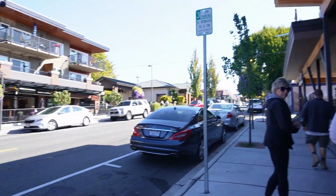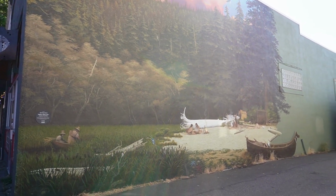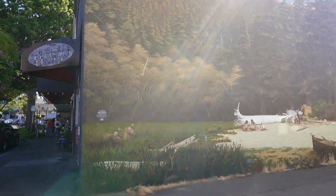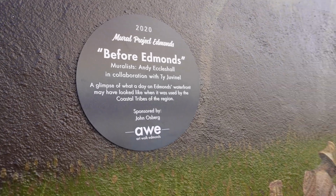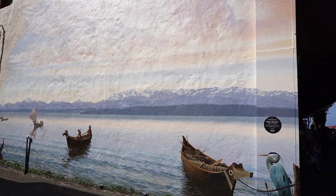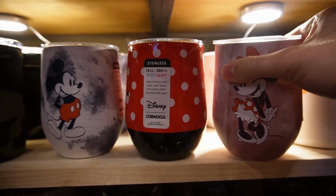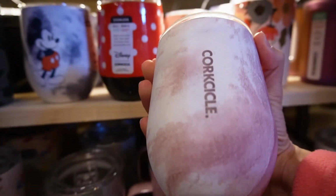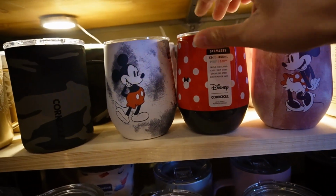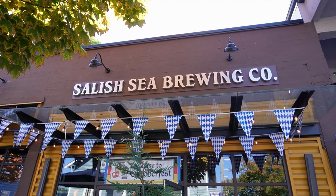But I think we're gonna go get a bite to eat at a brewery. So we'll see about that. Look at this beautiful mural inside of this side street. There's a bunch of murals in this town. There's details on the mural. It's called Before Edmonds. Now you're dead. And then there's another one back behind. Another Before Edmonds. We stopped in the store, look at these corksicles. They're so cute. We've got Minnie, a polka dot Minnie, and a Mickey. They're so cute. Here's where we're eating for reference.